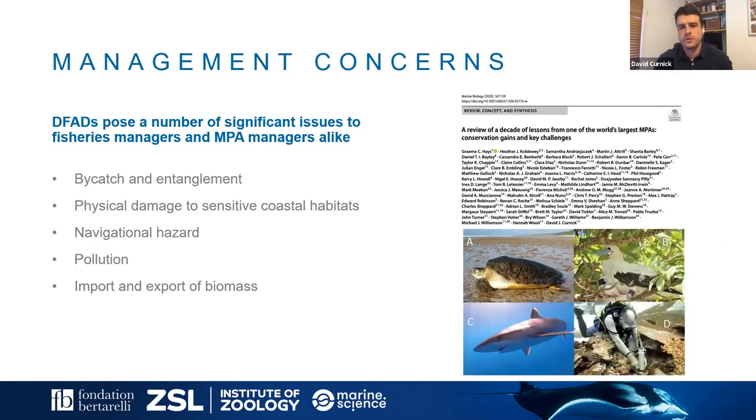But DFADs pose a number of risks, as have been covered by the previous speakers, to MPAs and fisheries managers alike, such as bycatch and physical damage to coastal habitats, and they have the potential to import or export biomass from an area. For this study, we used a large no-take MPA around the Chagos Archipelago as our case study, which contains regionally significant populations of turtles, seabirds, and reef habitats that would be potentially impacted by such gears drifting into the MPA.